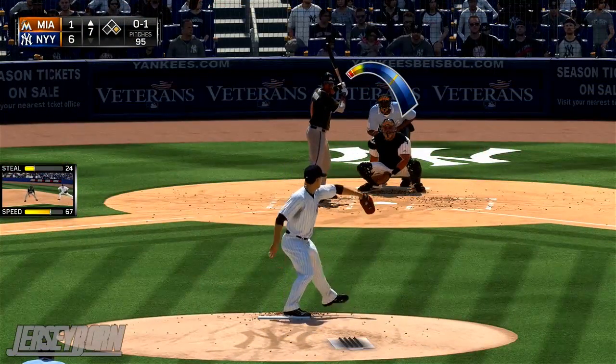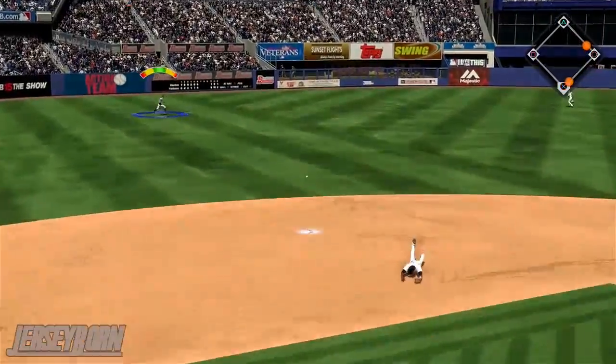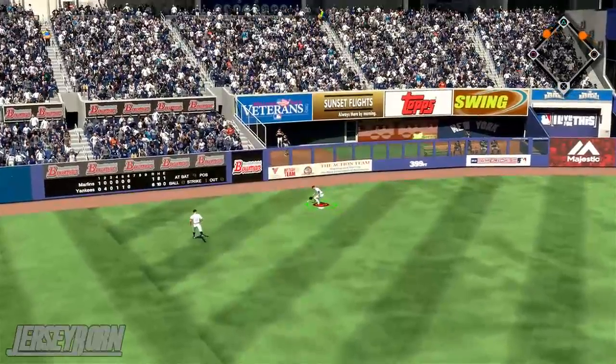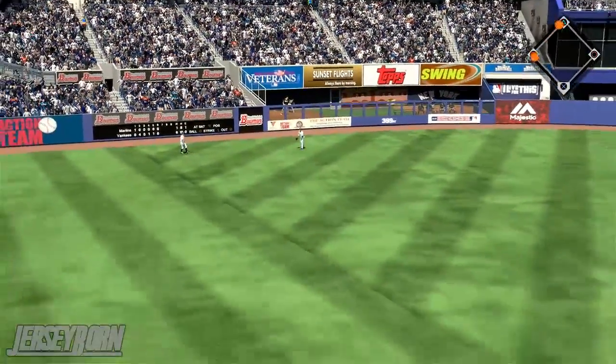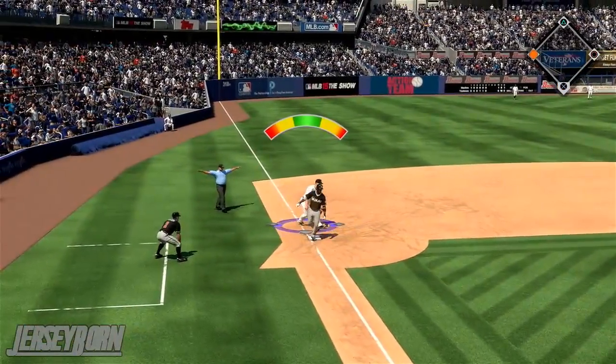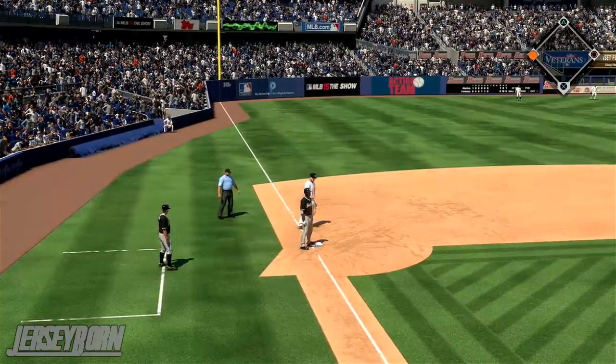Runner on first, D. Gordon at the plate. He slaps one in left field. Brett Gardner can't quite get to it as it rolls just in front of the warning track. And the runner scores from first as D. Gordon has himself an RBI triple, and it's now a 6-2 Yankees lead.